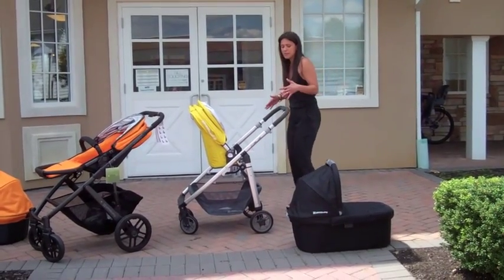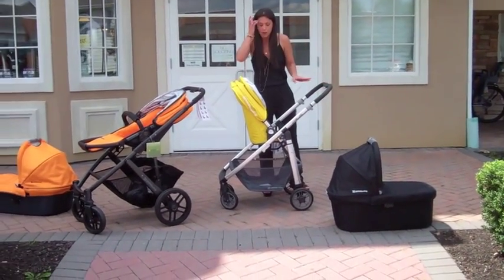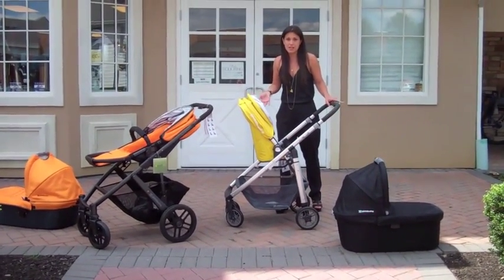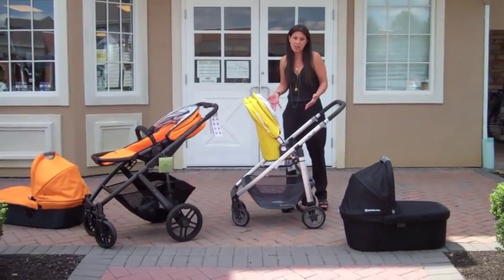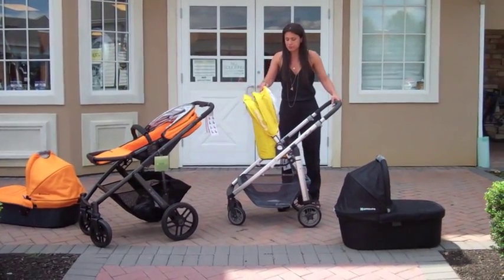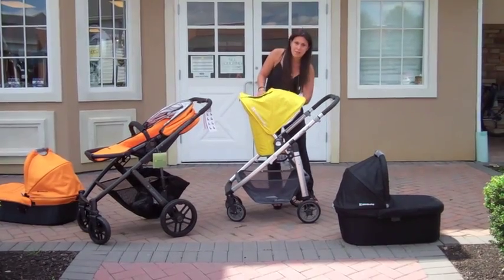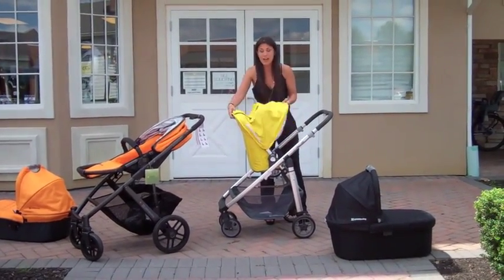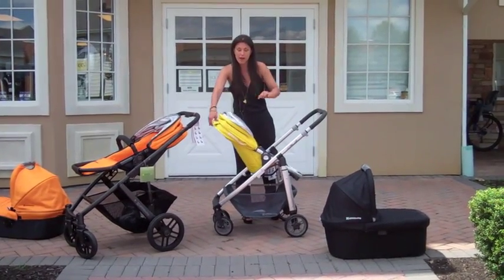I want to point out some of the differences because I think that's important. First and foremost is the weight. It's about 4 pounds less than a Vista is, and that weight is probably in the tire, so that's where that extra weight is coming from in the Vista. You'll see that it does have the same great extendable sunshade, a great peekaboo window, and it reclines in the same manner from behind the seat.